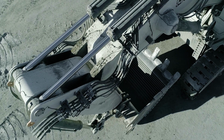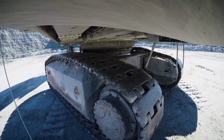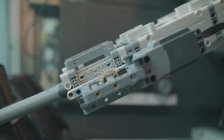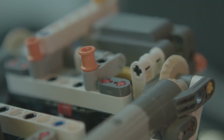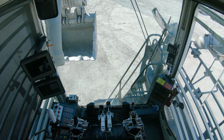Suddenly, the huge machine started to move. The massive bucket slowly raised itself up. The whole superstructure started to turn, and the huge track began to move. Inside the cabin, we could see how the Technic elements of our rig were moving the controls of the Liebherr. It was a fantastic moment. It was amazing to see our wild idea actually work.